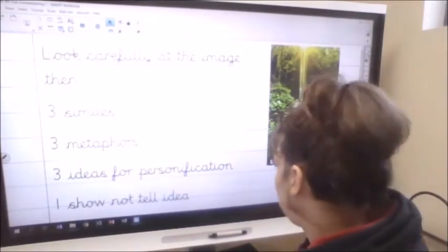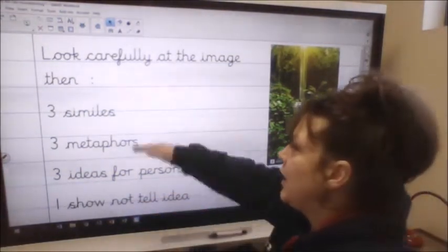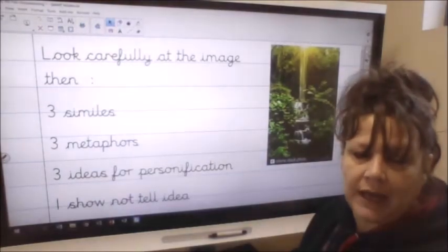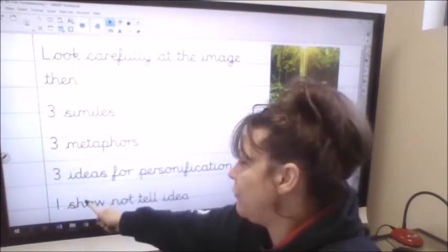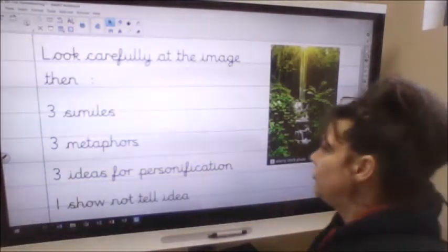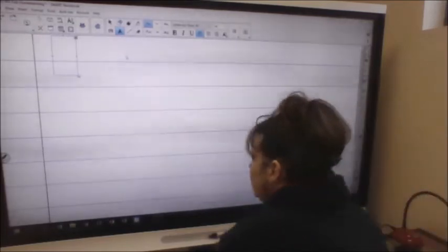So let's have a little look then at some ideas. I'm going to model a simile, a metaphor, personification, and show, not tell. And then you're going to have a little go at doing 3 of each, apart from one show, not tell at the bottom. All right, let's have a little go then. So I'm going to get the next board up, and I'm going to type my ideas because I'm probably going to be quicker typing them than writing them down.